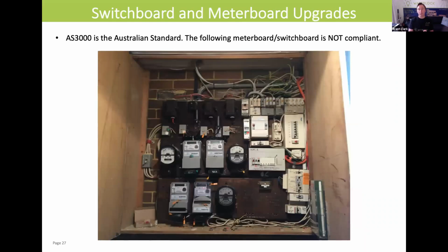Now, this is a really important one. The state of your switchboard and meter board in your Strata. Here we can see that we've got analog disc meters next to more modern digital smart meters on this particular board. But this is not an uncommon sight in our residential Strata buildings. And this is an example of a board that's not compliant to AS3000. So this would actually be a fire hazard.